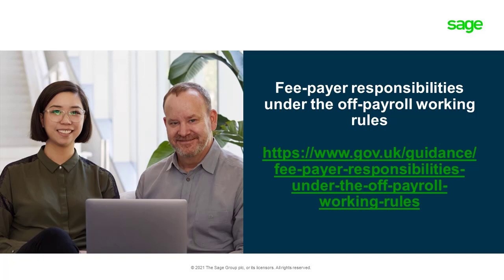It's worth noting that HMRC have recently published a policy paper outlining a soft landing period. The soft landing period measures are in relation to the client and fee payer organisations only, rather than the contractors themselves, as it's the clients and fee payers who will primarily be burdened with additional responsibilities from April. The key points from the policy paper are that customers will not have to pay penalties for inaccuracies in the first 12 months relating to the off-payroll working rules, regardless of when the inaccuracies are identified, unless there's evidence of deliberate non-compliance.